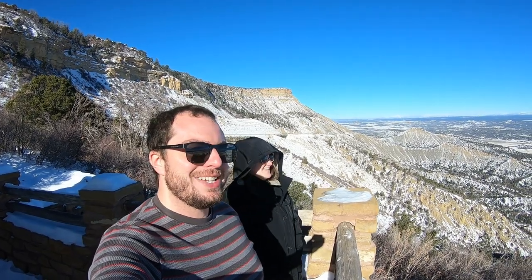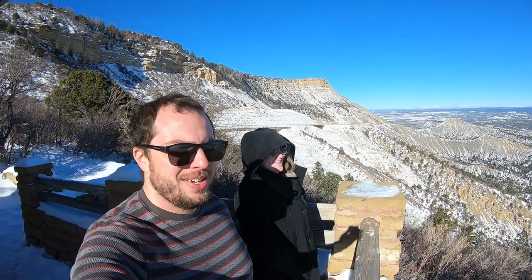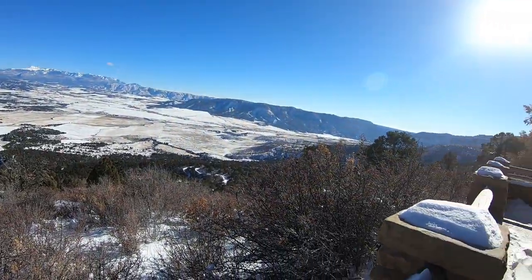It is day 2 of our wintry road trip, and where are we today, Melissa? Mesa Verde National Park! Yeah! The main event of our trip is cold and windy. We just drove up the mesa. We haven't seen anything much yet, other than this view. We're excited to see some of these ancient cliff dwellings and other ruins of these ancestral Puebloan people. So let's get to it.